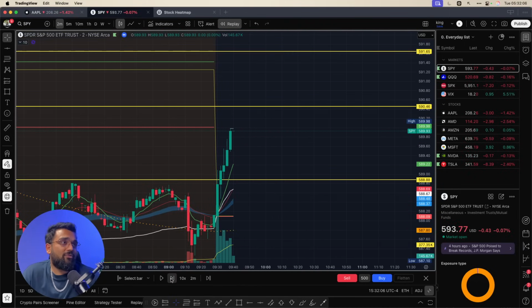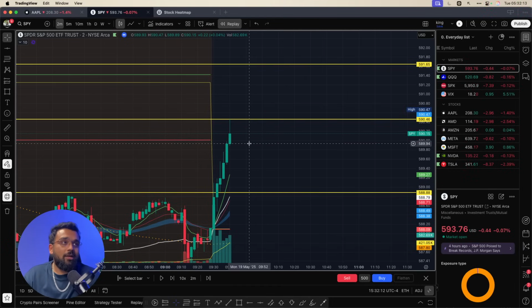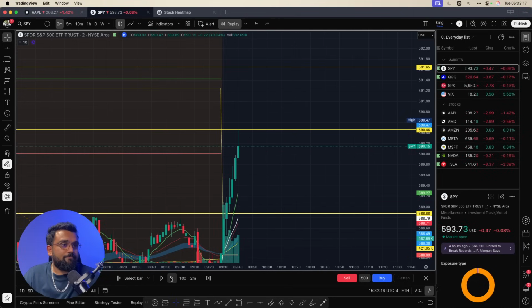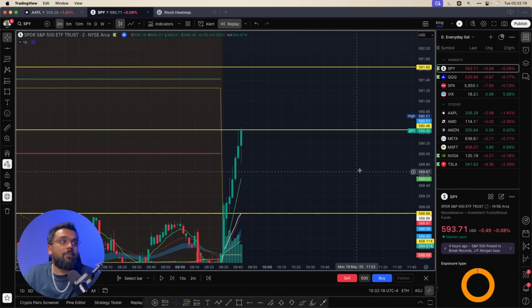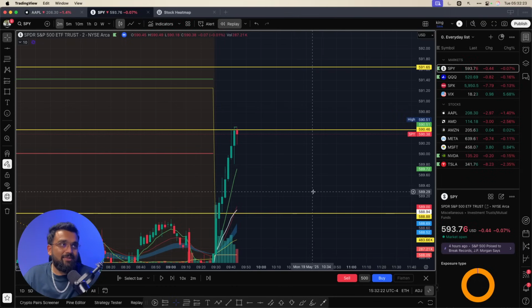I'm still waiting for entry. I'm not going to enter until I find an entry. This 590.5 is the hourly level that I had on my charts. I'm like, okay, this is a critical level. Let's see where the prices get rejected. Prices started forming a beautiful little flag right here. Now, what's this flag? Pay attention to this.